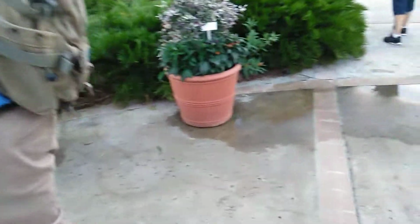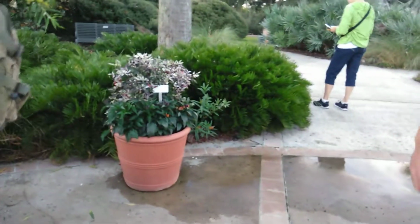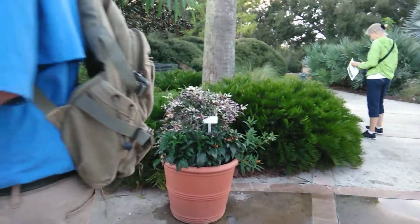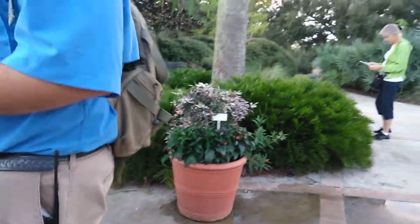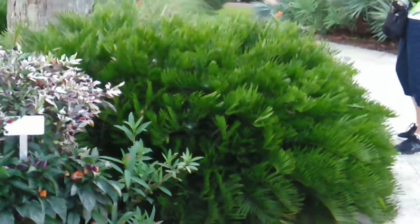So why I'm pointing out coontie is the common name of it. Another common name for it is Indian bread root. And it was a big source of starch for the native people that lived here. The reason why I don't necessarily eat it is when you dig it up and kill the root, it kills the plant, and it's not a very common plant.